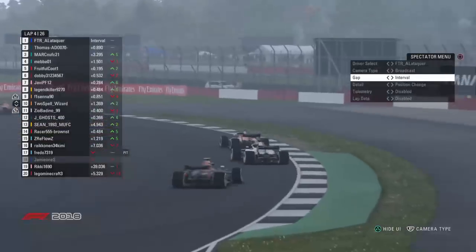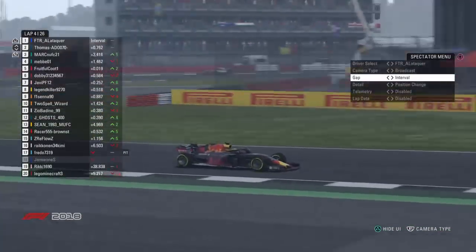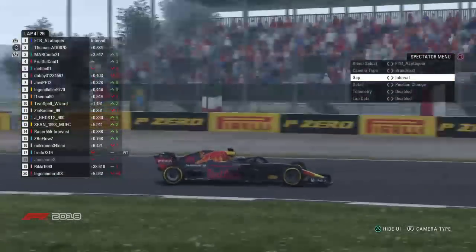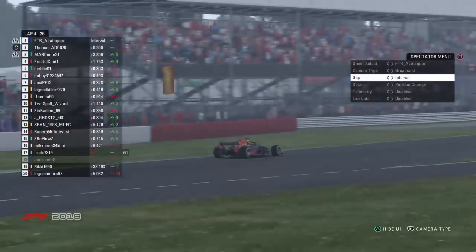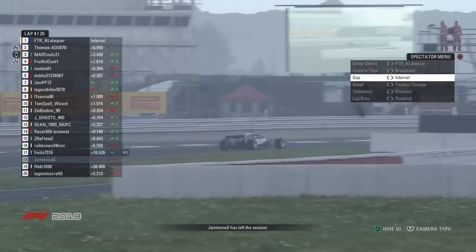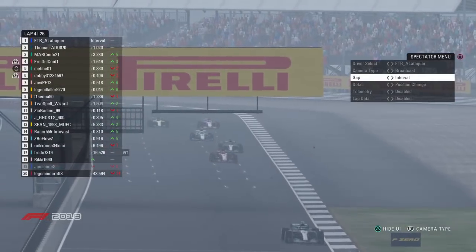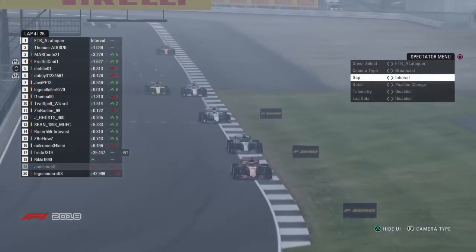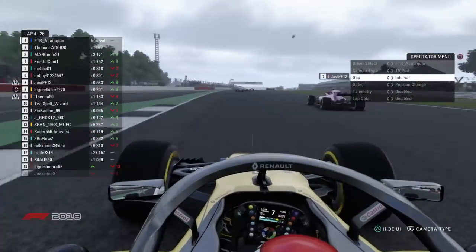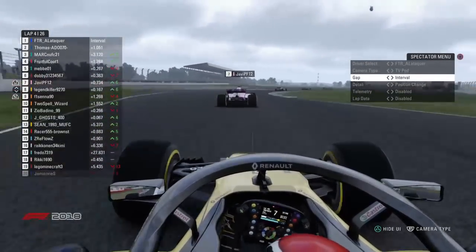Thomas back into DRS range with FTR, so he should see an attack from Thomas as well. Just need to stay within that range. Mark is 4 seconds behind Thomas. He's in second, Mark in third, Fruitful Crew in fourth, Meeb in fifth. Dobby, Xavi, Legend Killer is on the inside of Xavi. Does he? No, thinks better of it. Xavi does stay firm, doesn't yield as we go into Maggots and Becketts again.